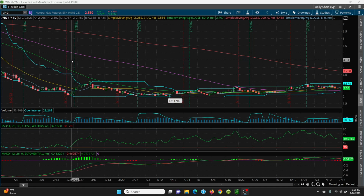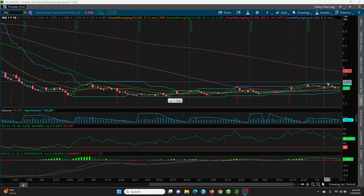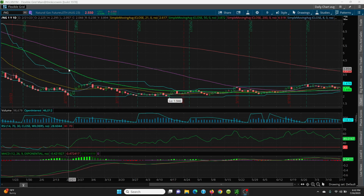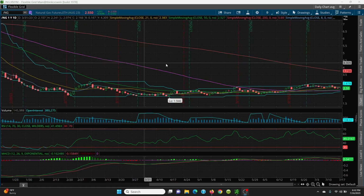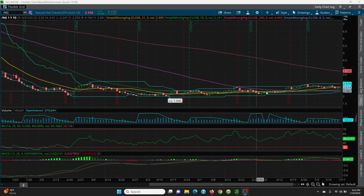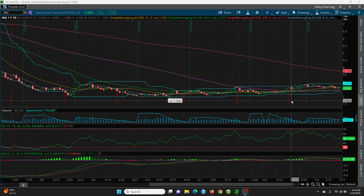On the downside, watch this key 50 SMA here at 2.44 if Friday's low is lost. Friday's low was 2.492. If that is lost, then look to that 50-day at 2.44, and if that's lost, then we go to 2.39. So basically what you want to do is buy support, sell resistance if you're long. If you want to short it, you obviously sell support and buy resistance, just the opposite. So that's what you want to do here.